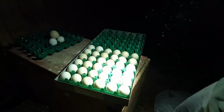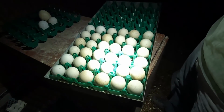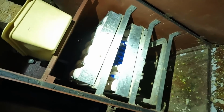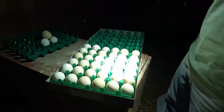So, got a bunch of turkey eggs. Actually, I think there's a couple of Muscovy eggs on here too. But we'll go ahead and candle these. Most of the eggs in the incubator here, there's a bunch of goose eggs and stuff, but they haven't been in there very long, so I don't wanna candle them quite yet. Anyway, let's get to going.